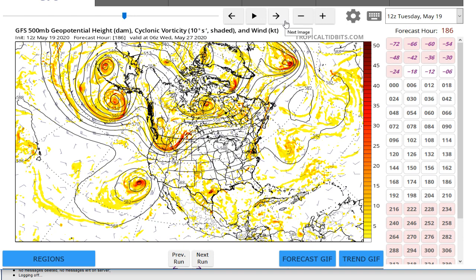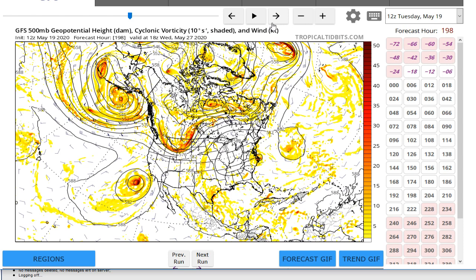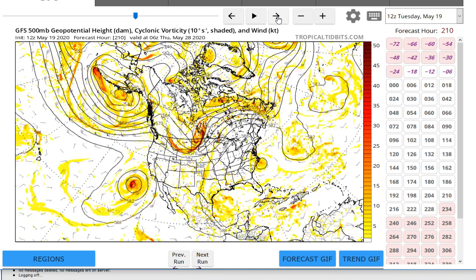See, look how much information we're getting off of this upper level chart. This is fantastic. We almost don't even have to look at the surface charts. In fact, I probably wouldn't, just to save time, unless I see something interesting. But anyway, another jet coming down through Montana. So it looks like storm action for the northern plains late next week.